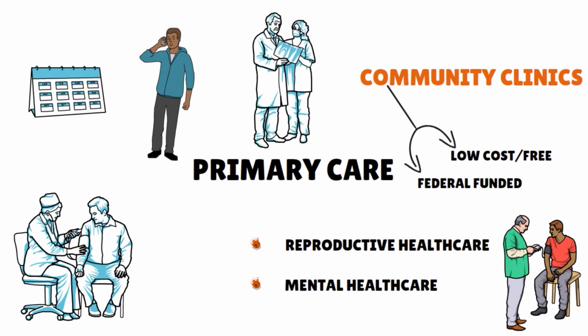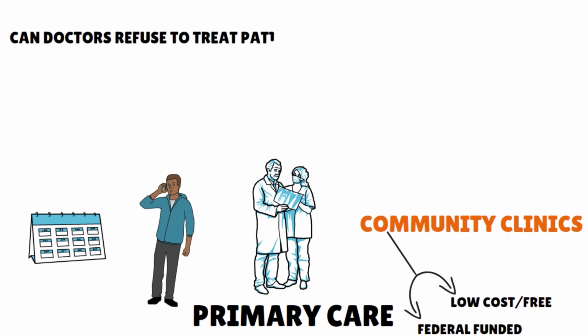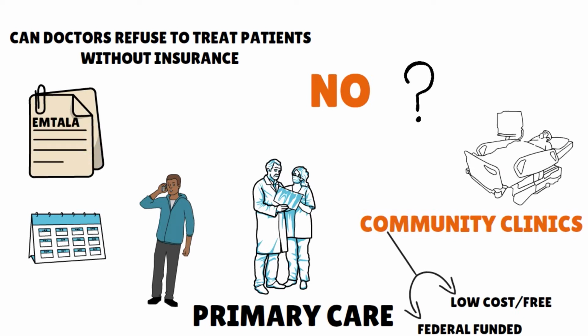So it's very important. Now, before I move on to the next element here, can a doctor refuse to treat a patient without insurance? In other words, can a hospital kick you out for no insurance? No, the answer is no. The Emergency Medical Treatment and Active Labor Act, EMTALA, ensures that all patients with or without insurance that are suffering from an emergency condition must be treated until their condition is stabilized.